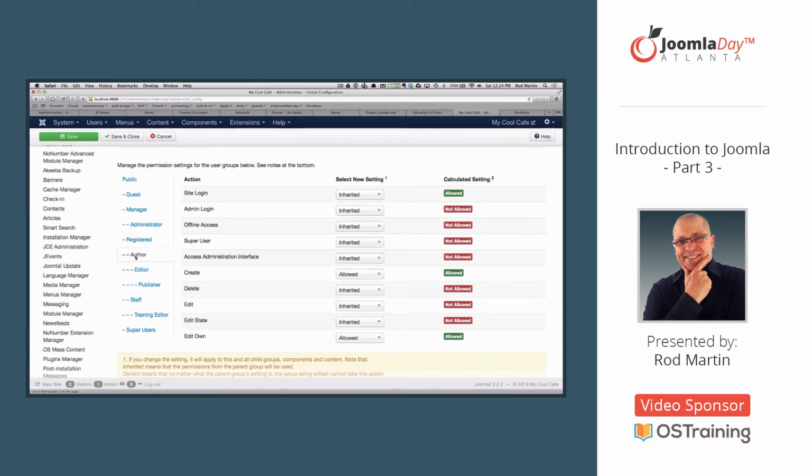An author is allowed to create articles, any articles by default, but not allowed to publish them. An editor is allowed to create and edit articles, but can't publish. A publisher can do everything that an editor and an author can do, as well as publish. So that's the default, right? It's a pretty simple workflow that if you give somebody this status or put them in the user group of author, they can come along and create content for you.